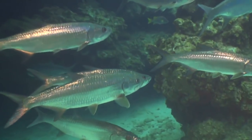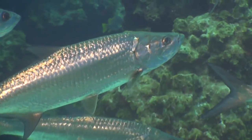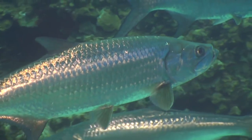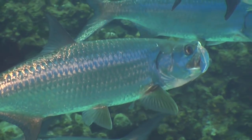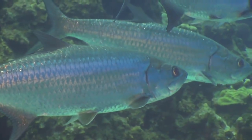Now tarpon are fascinating fish, so they can breathe both air and breathe underwater. So they have a swim bladder, which is an organ most fish have, which helps them control their buoyancy by pumping air in or out.